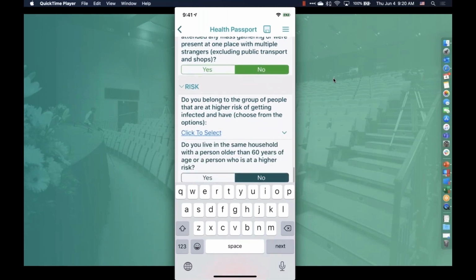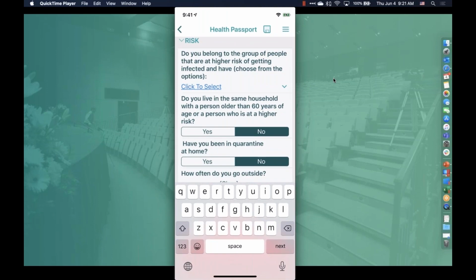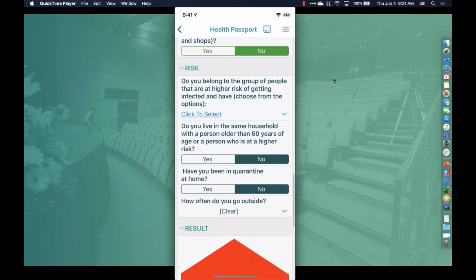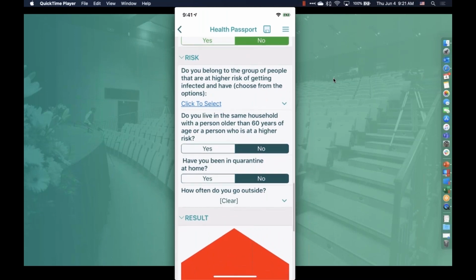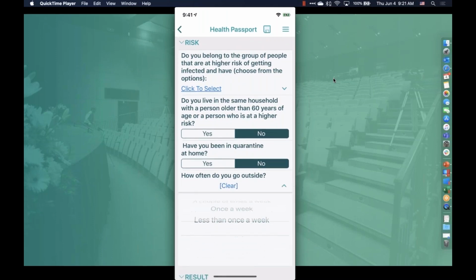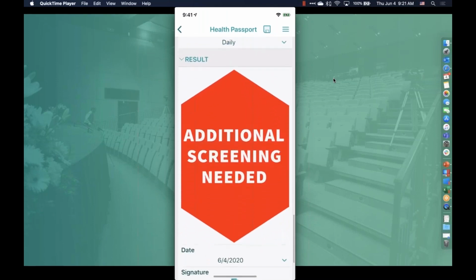And then the last section here about the risks. Am I in contact or belong to people that are classified as higher risk individuals because of maybe some additional health complications that they have? I can fill it up right here. If I share household with people who are perhaps a higher risk group, or if I've been in quarantine at home. And then the last question, how often do I go outside? Let's say daily. Based on my answers, we show the result.